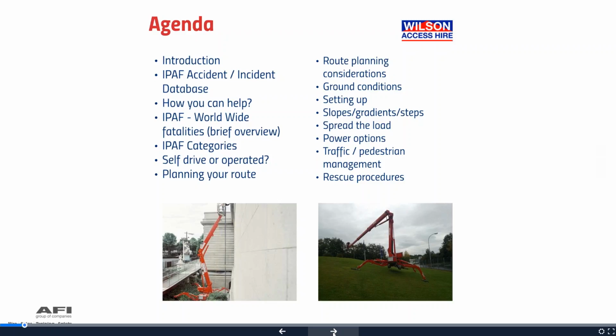We're going to look at ground conditions and some of the new guidance that's coming out, and then look at some of the power options that we have and the issues we find when we send a machine out and maybe they're not going to use it on diesel, they're going to use it on mains electric, and some of the issues that crop up in our breakdown analysis. We're going to look at traffic and pedestrian management.